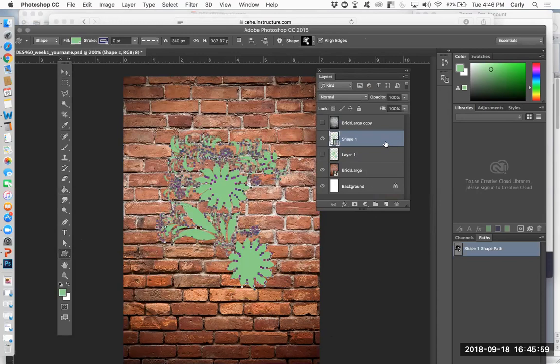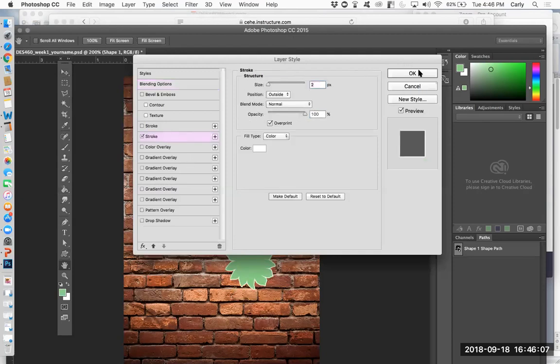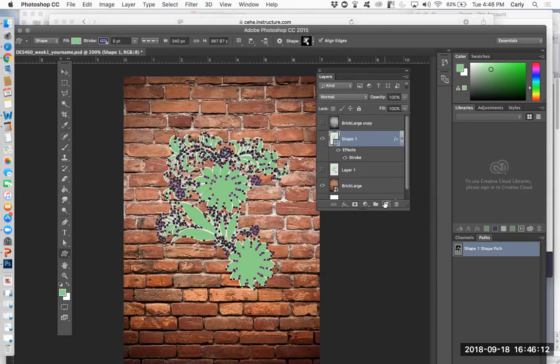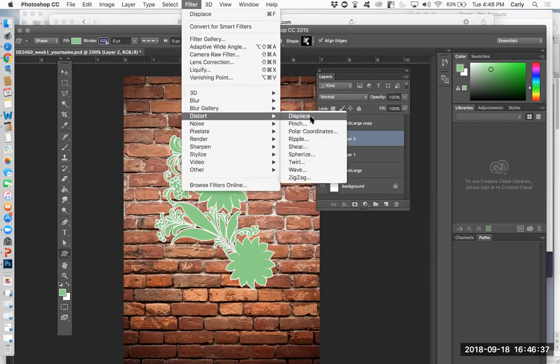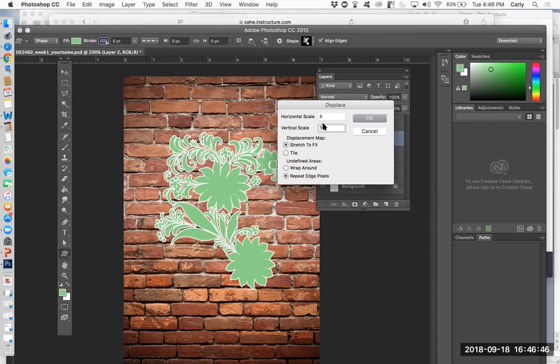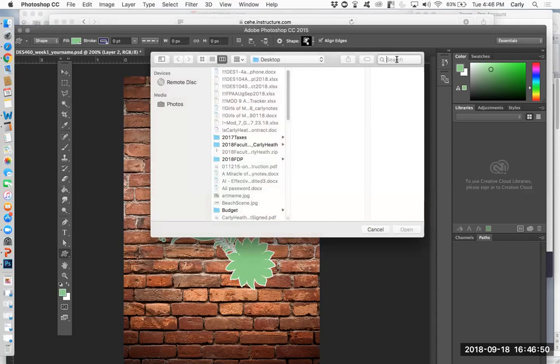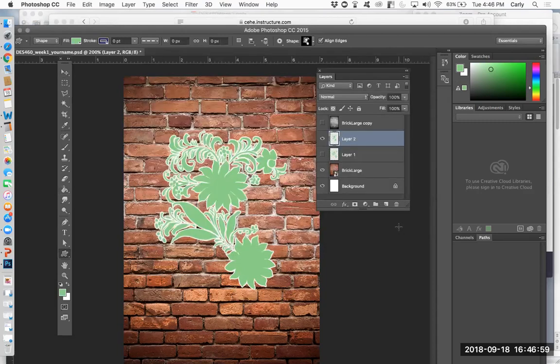And then again, to put the stroke on it, I'm gonna double click on this layer and click on stroke, add a little stroke. And now to rasterize it really quick, I'm just gonna make a new layer, hold down the shift button, select both those layers, and then hit the shortcut key to merge two layers together, which is Command E. Now, what I'm gonna do is apply the displacement map by going up to Filter, Distort, Displace. And let's try 5. I'm going to browse to my displacement map. So now it just subtly distorted it.